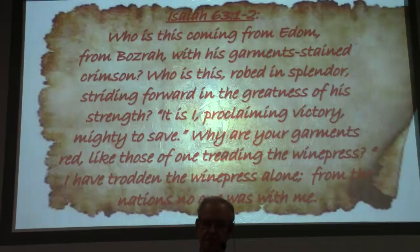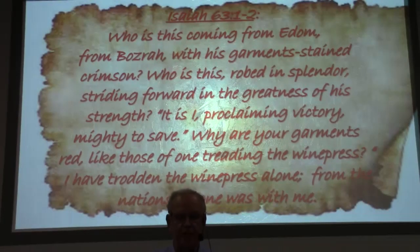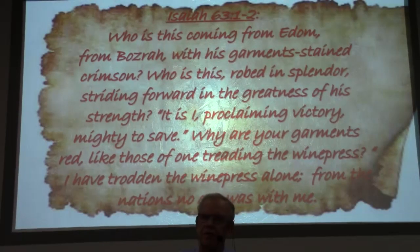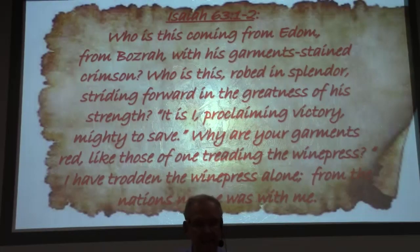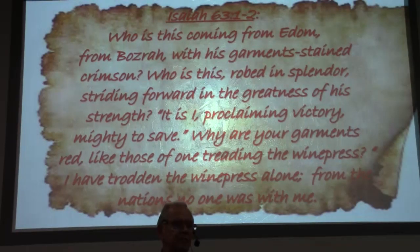In Isaiah 63, we read, "Who is this coming from Edom, from Basra, with his garments stained crimson?" Basra is the greater area where Petra is in. That's an identifier, right? We know that from Revelation. The garments stained crimson, that's Jesus. "Who is this robed in splendor, striding forward in the greatness of his strength?" "It is I, proclaiming victory, mighty to save." Who else can save? It's Jesus who is coming there.